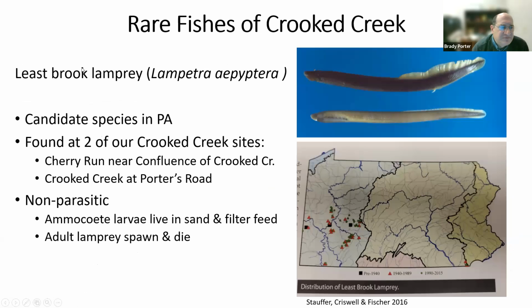Other interesting fish of note, the least brook lamprey. Most people, when they think of lampreys, they think of a parasitic fish, and some of them are, but this particular group of lampreys are non-parasitic. They live almost their entire life as what we call an ammocoete, a larval form that filter feeds, lives in the sand and filter feeds for many years, then finally transforms with its sectorial mouth only to make a nest, spawn, and die. So these are very interesting little lampreys that are under a foot long.